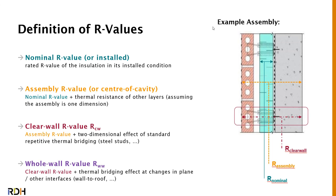And lastly, the whole wall R value, which includes everything I just mentioned for the clear wall R value, plus the thermal bridging at changes in planes or interfaces. What I mean by that is where a wall meets a roof or a wall meets a window, these transitions likely have breaks in the insulation or differing R values, which then indicate thermal bridges in those locations.